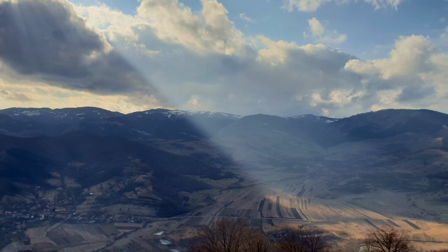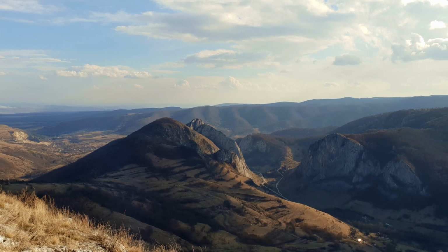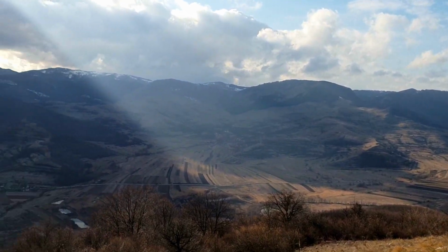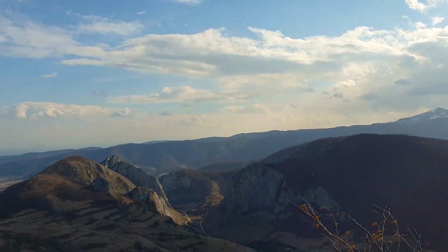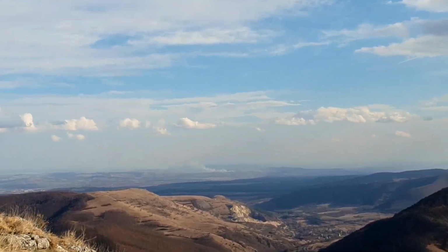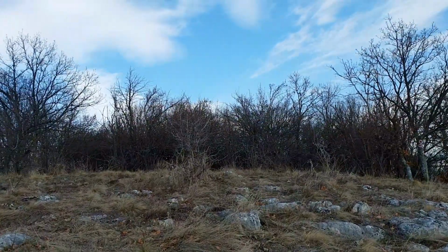It looks like the first wave is gone. There are still some clouds there. It was quite short, only about 5 minutes. In the distance you can see the city of Aiud. After an hour and 45 minutes we arrive at Data Peak.